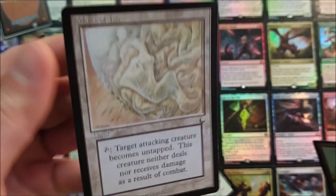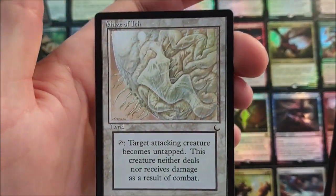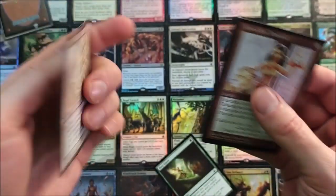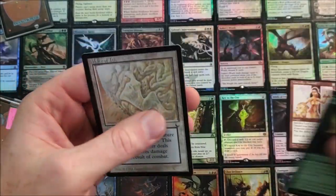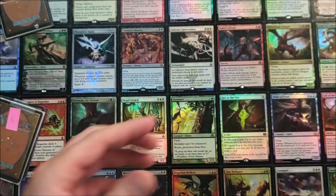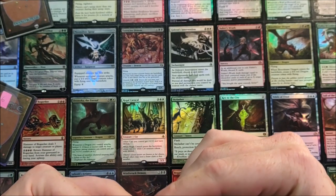These can't be real. I don't think so. No, I don't believe so. But that's a Maze of Ith. It feels slightly different, but not a whole lot. I gotta say, they can't be real, though. That can't be real. If they are, Alex, you're a crazy person, my friend.